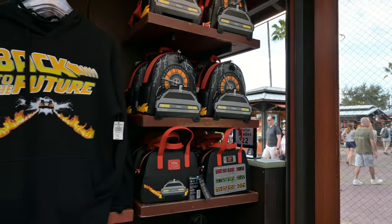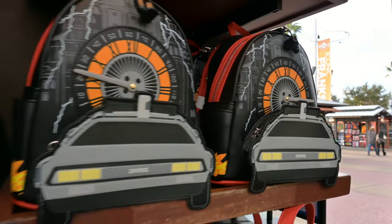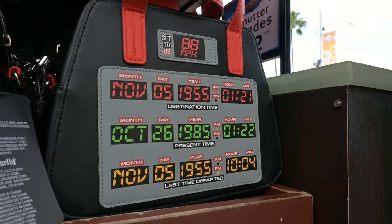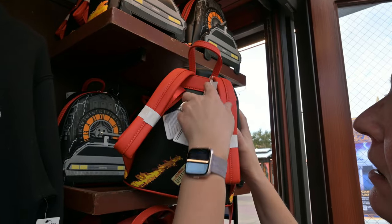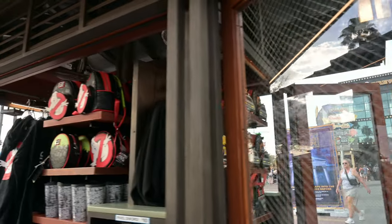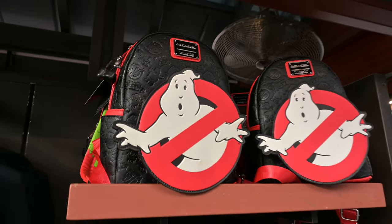We're a little hungry. So first spotting that we found here at Universal is they got the clock tower on a bag, and then they got these nice little handbags that have the little time dates on it. So 88 miles an hour. That's pretty cool, Loungefly. $82. Ooh, and they may even have a Ghostbusters one. Okay, there's a Ghostbusters Loungefly. I've never seen that before.